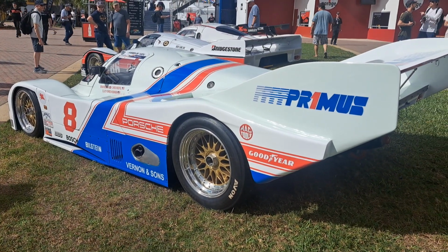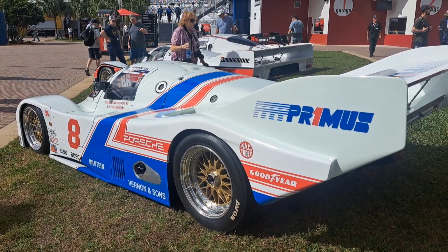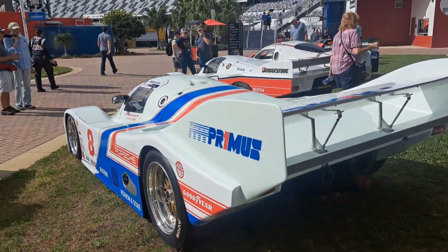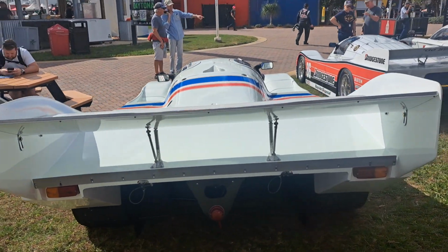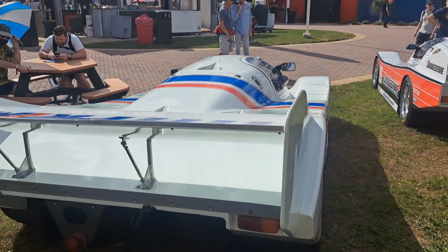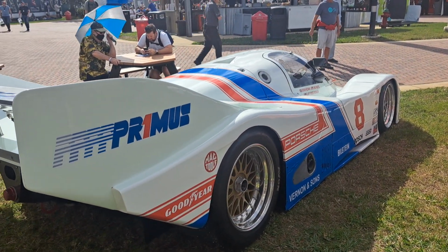Alright guys, here we're going to look at some of the Group C cars. These are the Porsches. This one being the number 8. We're going to take a look. This is an historic display of cars from yesteryear. They're actually going to be racing here at Daytona just before the Rolex 24-hour takes place.